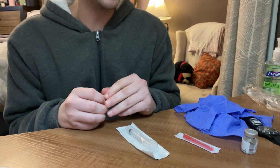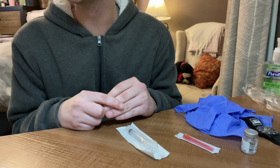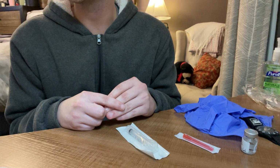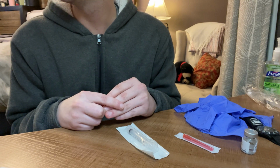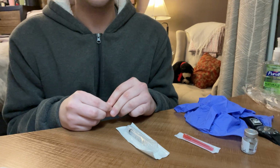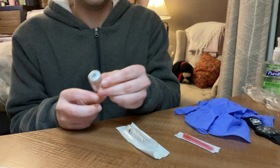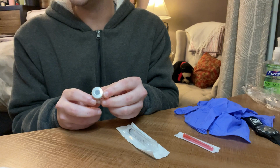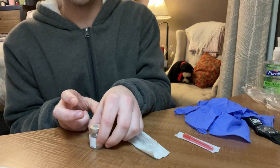So today I will be doing IV push medication on Miss Ellen Davis, date of birth 9/19/1965, no known drug allergies. She's going to be getting 20 milligrams IV push of furosemide over 2 minutes. I have our furosemide, 10 milligrams per ml. She's getting 20 milligrams, so we're going to give 2 mls equaling 20 milligrams.